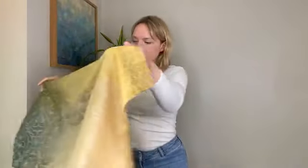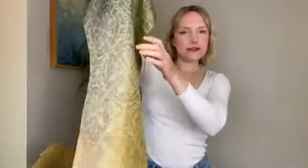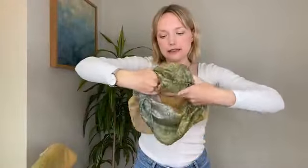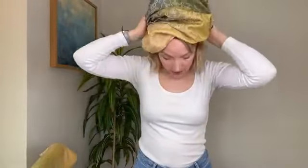So this is our cowl. It's just a long tube, and this is a really lovely option for accessories. So maybe instead of just a little warmer around your neck, but also quite a nice kind of fashion statement as well. So that is the cowl. And then we also have the infinity loop.